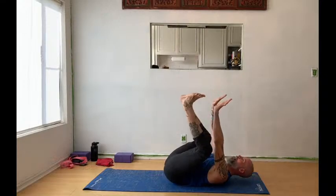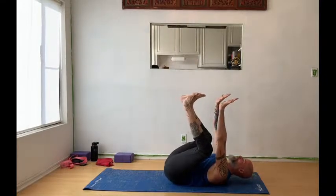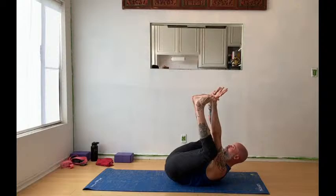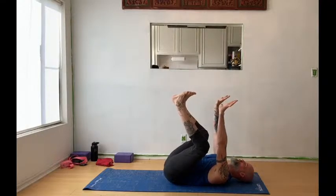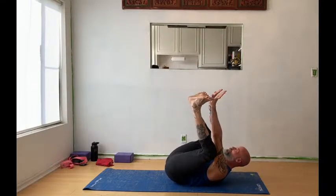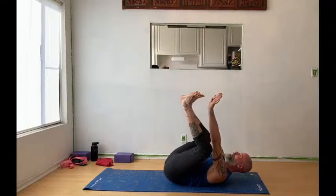Inhale, lie back. Very small movement. Exhale, lift up. Little baby crunches here. Inhale. Exhale. I don't really like the term crunch though. I mean, it's not really what you're doing, right? There's that inward motion, but you're really flattening your back on the ground as you engage.